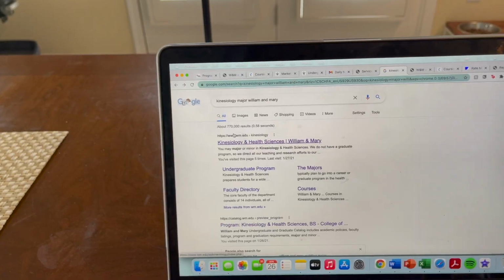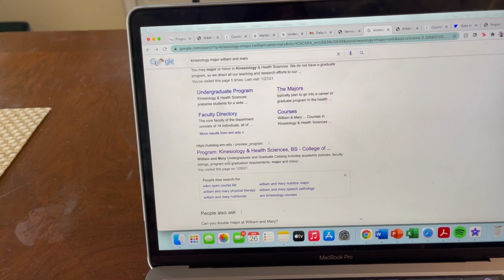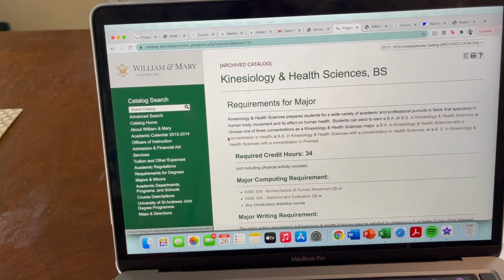So what comes up is you're gonna wanna click on the link that is catalog.wm.edu for whatever program you're doing. So I'm gonna press on that, and that is going to bring up every single requirement that I need to take in order to graduate with this degree. So for any subject, any degree, any major, any minor, there's a catalog of William and Mary that will say the exact classes you need to take. That is step one. Step one is to look at that and see if there are any prereqs you need to take for this major, what major classes you need to take, and then that's gonna give you an idea of what classes you're gonna need to take.